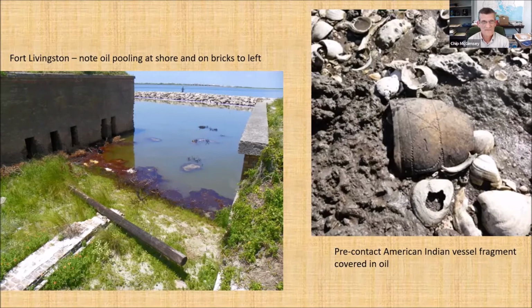The image on the left shows one of those shell midden sites that we talked about, an American Indian village site, where there's an artifact, in this case, a large fragment of a prehistoric vessel. And the dark stains you see on that artifact are in fact oil from a spill. So some spills obviously will affect cultural resources.